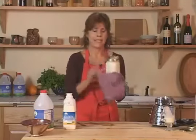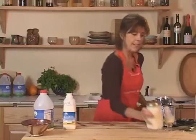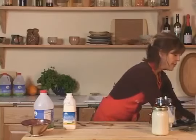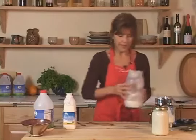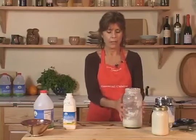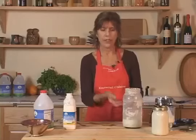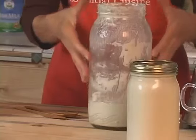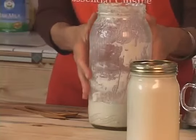Okay, now we're going to make the next one to show you the other way. Now I want you to listen carefully here because I'm going to explain something. This one is an original culture. I made this with 2 packets, okay? 2 packets because it's 2 quarts. It is the original kefir from those packets.